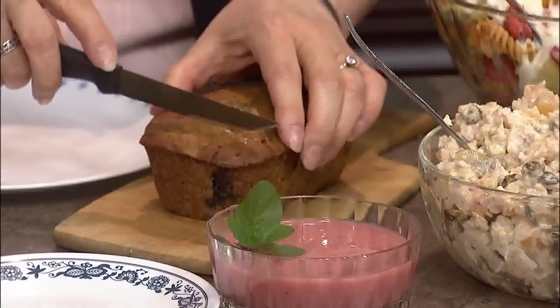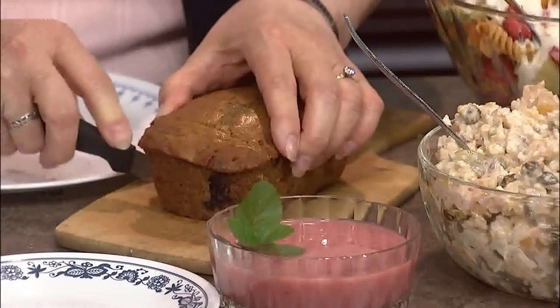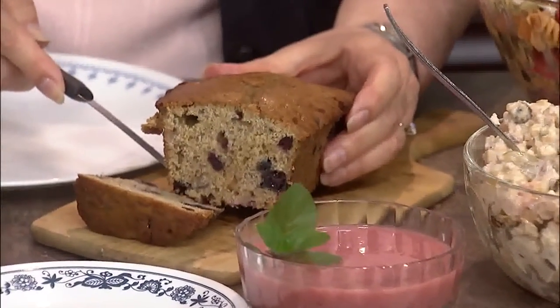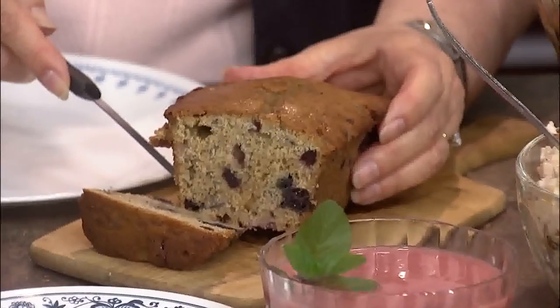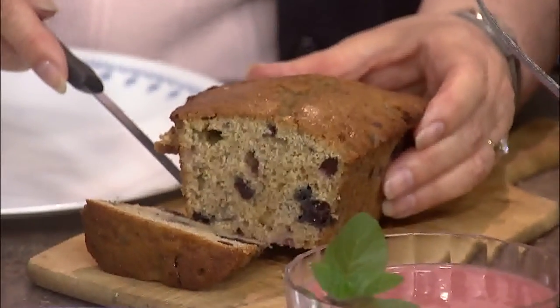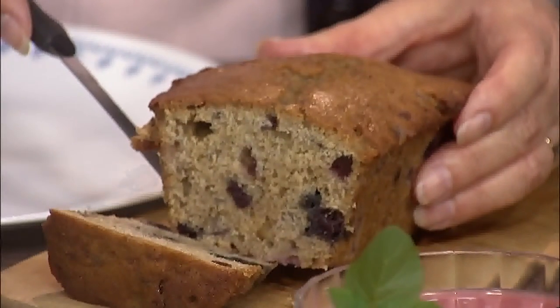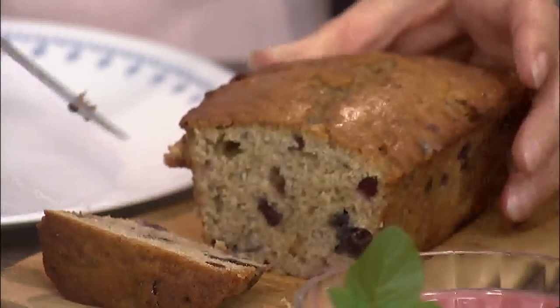My next recipe is a berry mini bread. I never thought of using whole cranberry sauce in a recipe, but that's what this has. And then it has blueberries to go along with it. So you've got this really nice flavor combination of blueberries and cranberries. And the recipe tells you to bake it in 4 little pans, so you've got some to share.